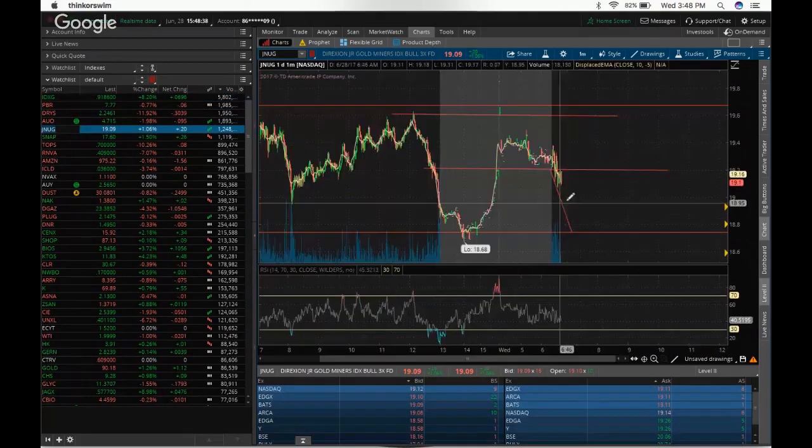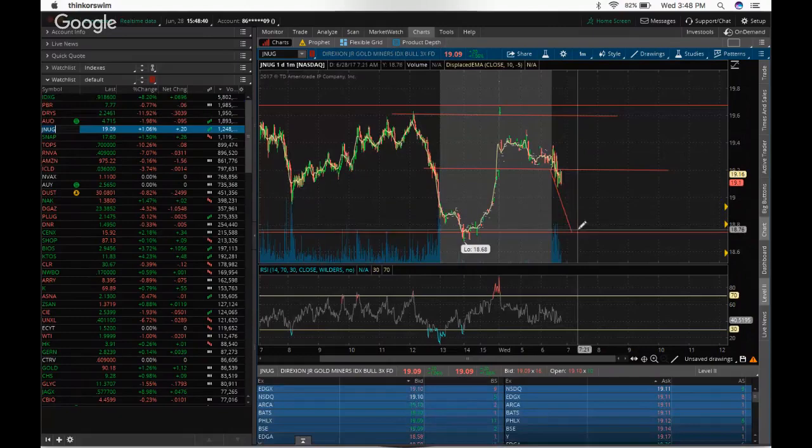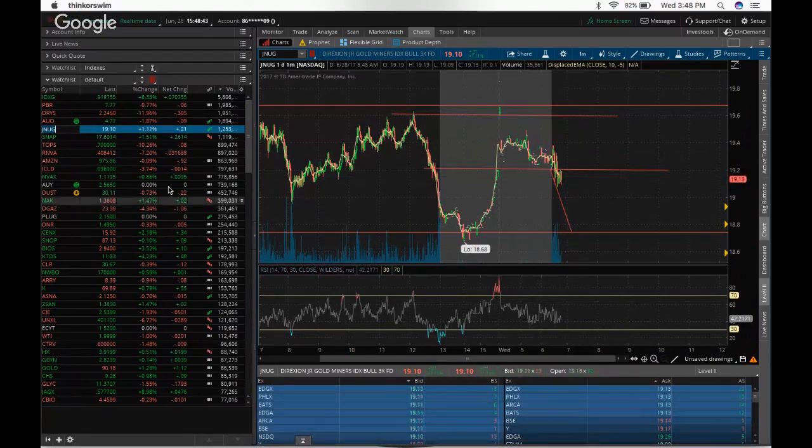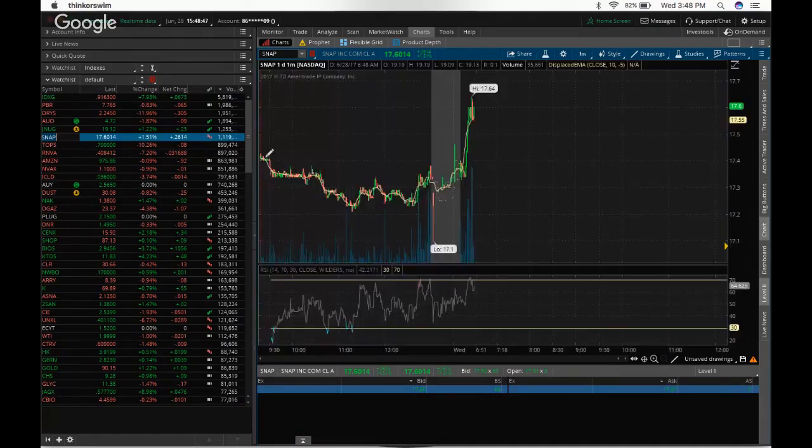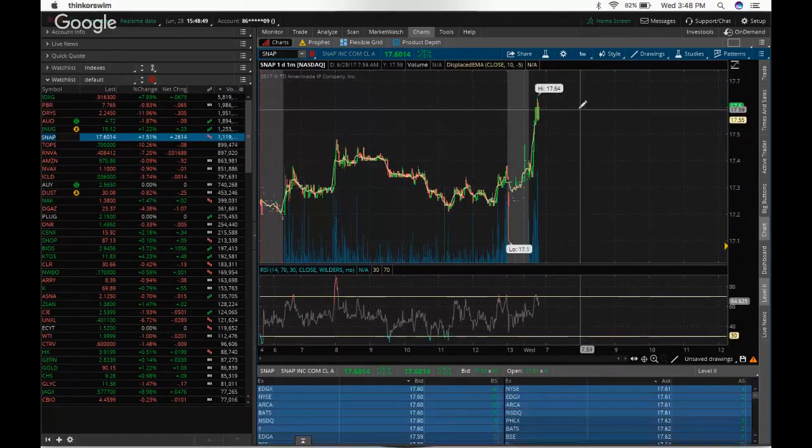JNUG dropping again, so this might be one that I might want to buy when it bounces here. If it does bounce there, and if it doesn't, then I'll just move on. Snapchat, finally it's back in. Looks like it's doing pretty well today.